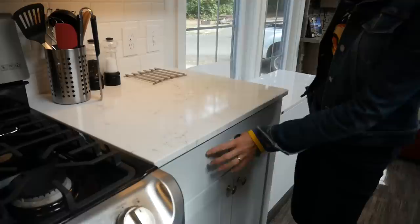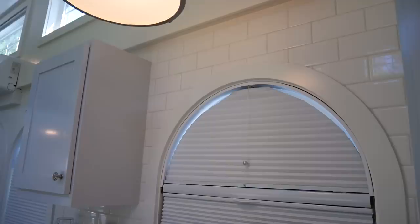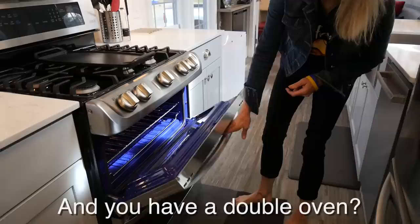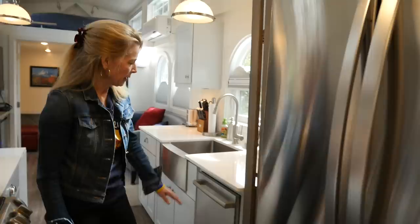But I definitely wanted to have a nice bright feeling to it, so that's why we chose the really large windows, and the arch kind of echoes the arch in the front door. And a double oven? Yes, because that way you don't have to heat up an entire big oven, so you can use the space in two smaller compartments. This has got that fun color interior. And we put in a Bosch dishwasher, and it's tiny, but it's very quiet and it runs really quickly.